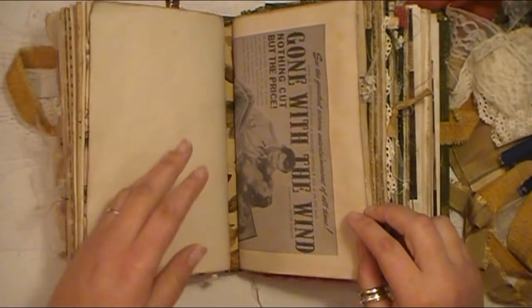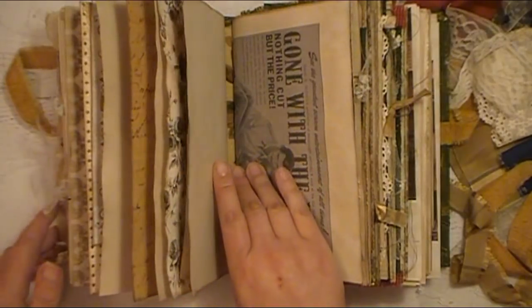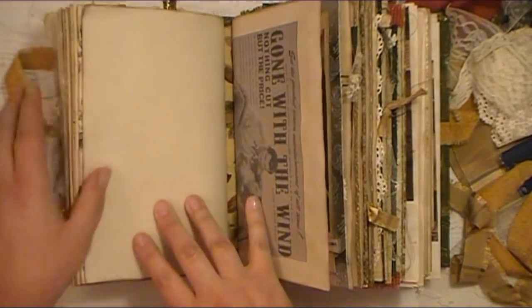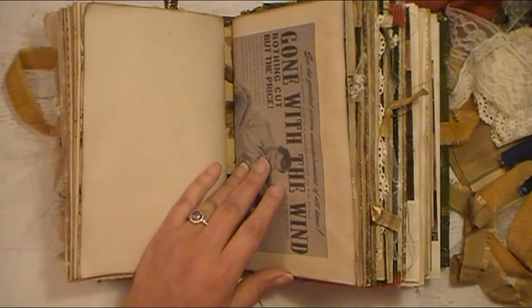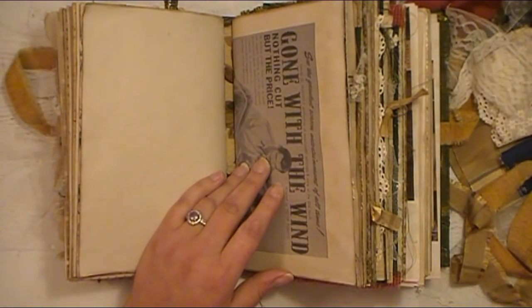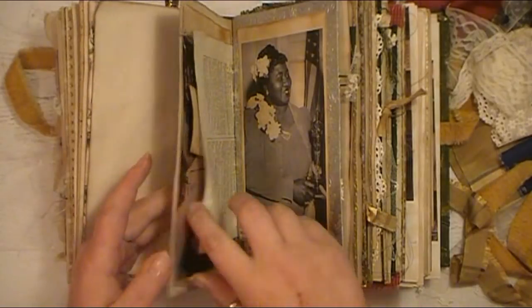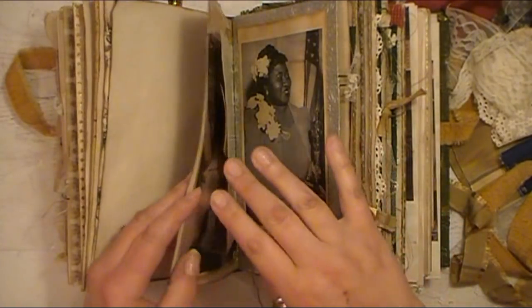And then we're going to the second signature. The first one is all about Margaret Mitchell and the birthplace, truly, of Gone with the Wind. So now we're going to move on to the segment of all of the different PR, promotion, and ads for, "Hey, come see Gone with the Wind, it's a new release movie." So that's what this signature cover looks like.